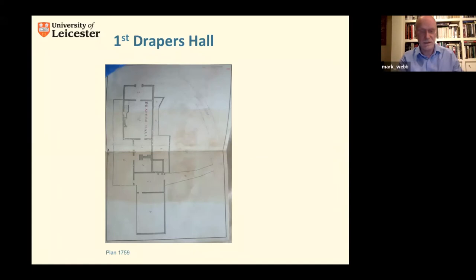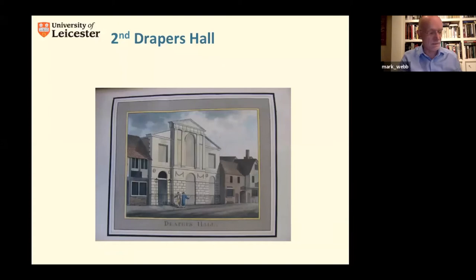So it was replaced in 1775 by a second hall, a classical hall, you can see here, by Thomas Crouchman. It had a slightly bigger footprint to the east, but again, there were no windows. You can see the arches there, they're all blocked up. They were just niches, not full windows. It didn't last very long. It suffered from dry rot, and it was demolished in 1830.